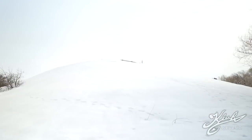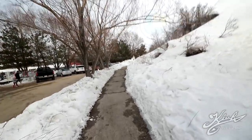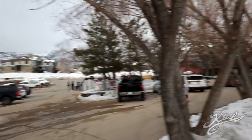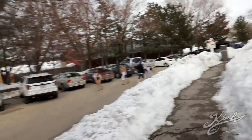So let's go ahead and slide down this hill. All right, so we're just walking along a trail along the side of the crater or dome. Don't know why it's not called a dome. There is an earth cache here as well, in case anybody's interested, if you're into geocaching. But you can see here, there are some divers waiting to go in. I mean, it's like 20 degrees out and people are walking around in bathing suits.